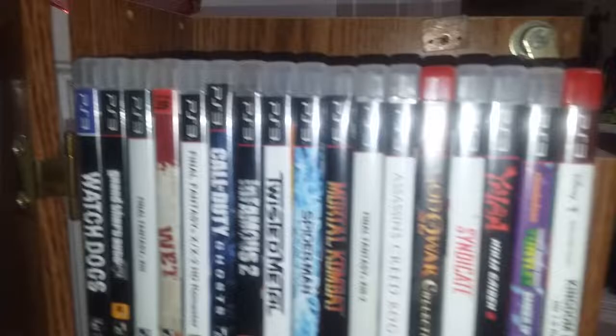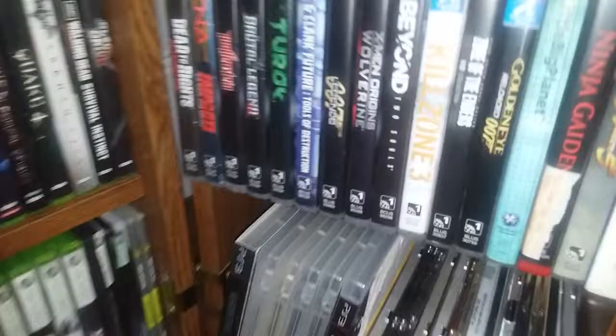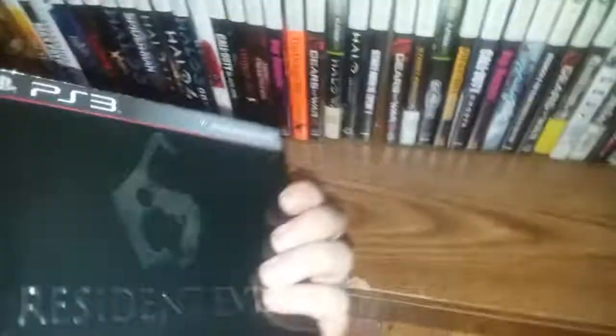Got the PS3 collection, or at least the boxes. And there's some more down at the bottom. There's some PC games as well as some soundtracks. And this is interesting. I haven't tested to see if the code's been used, but you can get a digital copy of RE2 and 3, I think it is, that comes with that anthology.